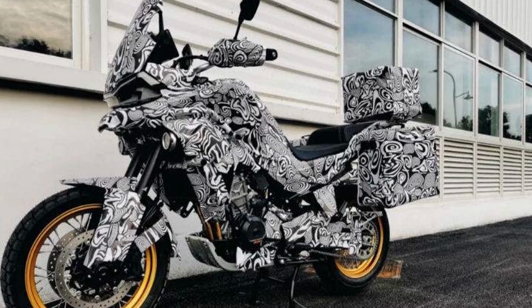CFMoto have just had spy shots released of their new MT800 adventure bike, which has the KTM 790 engine. So a very interesting motorcycle. Let's dive into the pictures to see what we can find, and roll that intro.